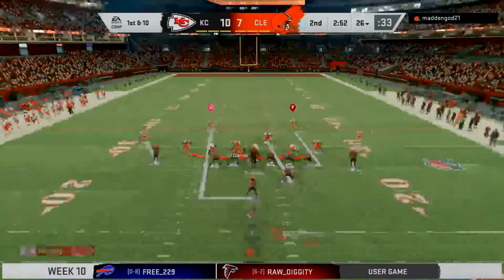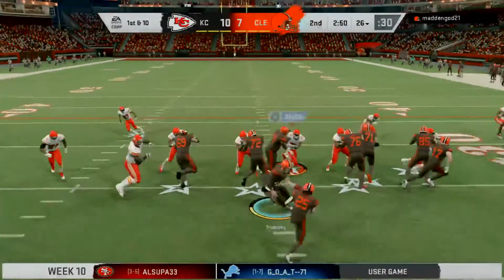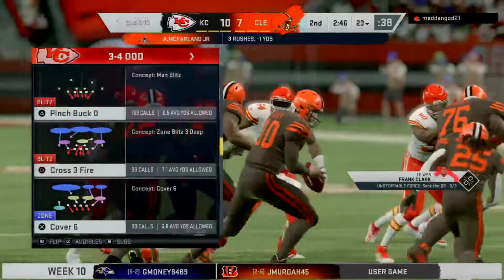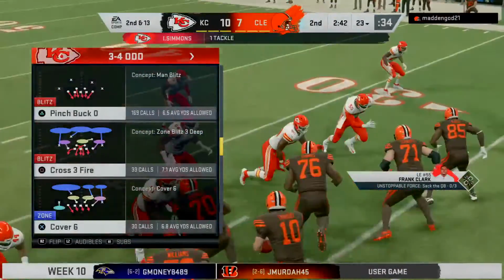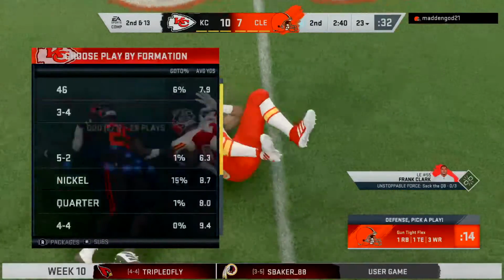The Browns' drive about to get started. They've shown precious little here offensively thus far as they try again with a first down now. A running play here on first down is going to go nowhere as he is tackled behind the line of scrimmage. They'll wind up losing 3 yards here, and it'll bring up a 2nd and 13.